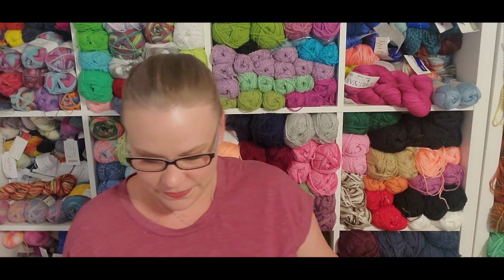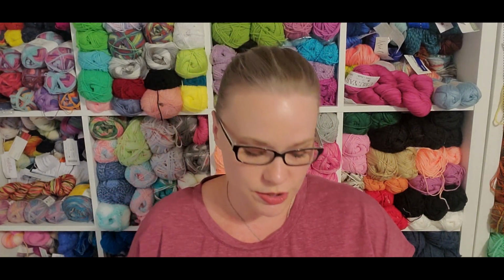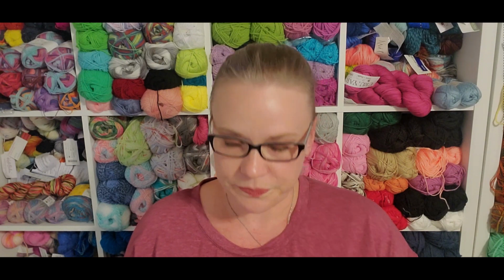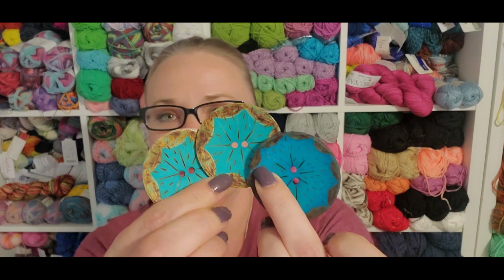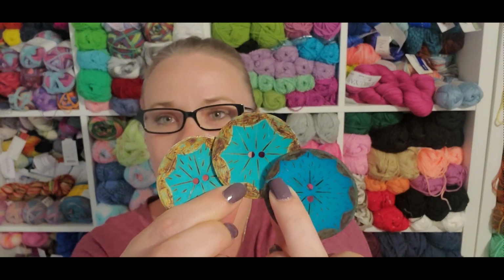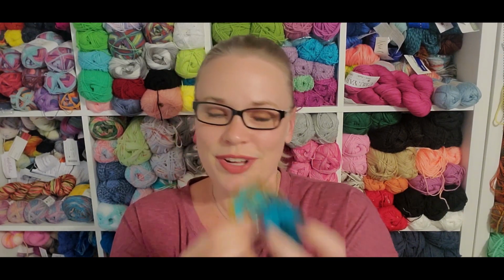So two things down. Next up, we'll go with the buttons that I got from the button ladies. I am going to turn these into some more cufflinks for that big bulky shawl that I did last year. I will back these with a very small black button and then a medium sized black button. And then these will be the buttons that sit on the outside of that shawl.